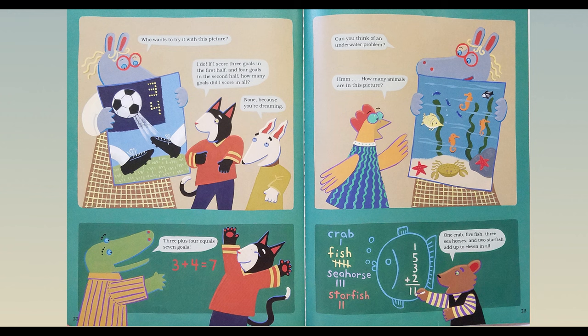Who wants to try it with this picture? I do. If I score 3 goals in the first half and 4 goals in the second half, how many goals did I score in all? None, because you're dreaming. 3 plus 4 equals 7 goals. Can you think of an underwater problem? How many animals are in this picture? 1 crab, 5 fish, 3 seahorses, and 2 starfish adds up to 11 in all.